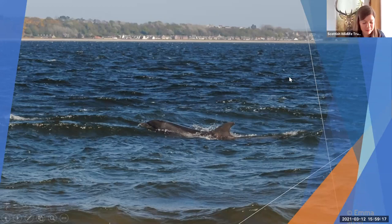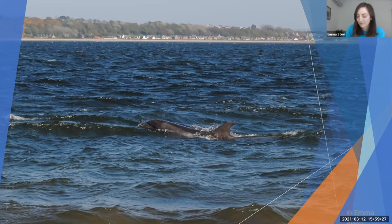Fantastic. Thank you so much, Emma. And I just want to say this is Emma's very own photo of a bottlenose dolphin here. Very good photography skills. Key points there about the volunteering and networking, I think, really take home messages. Everybody you meet in this sector, it's a small world and we all know each other. So make those connections, keep in touch with people, and you'll benefit a lot from that.